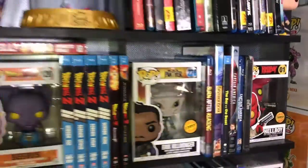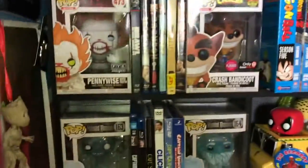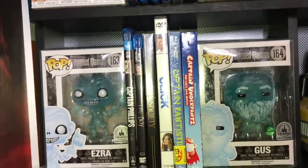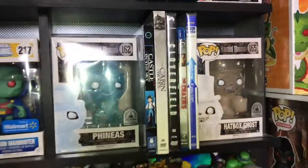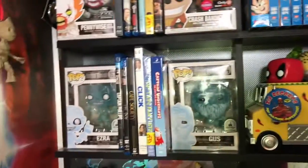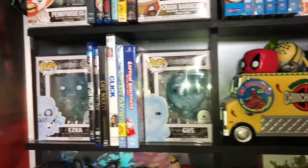This has worked for me 3 times now, and that's really the best way to do it. Now, these are my 4 favorite pops. I have the Haunted Mansion collection. So you got Ezra and Gus right here, and you got Phineas and Hatbox Ghost there. Those are my 4 favorites, and I actually got the whole set for $100, and each pop's almost worth $100 now, so it was a total steal.